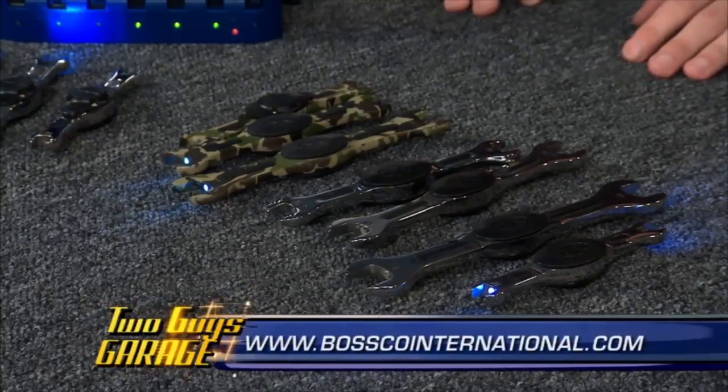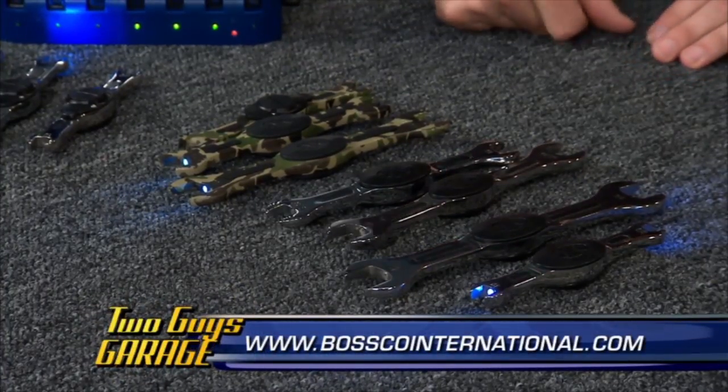What else could you need? Oh, a flasher. So you got flashers and you got steady beams. So these are from Bosco International. It's their lighted wrench set.